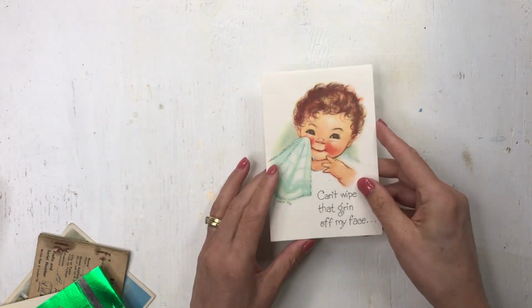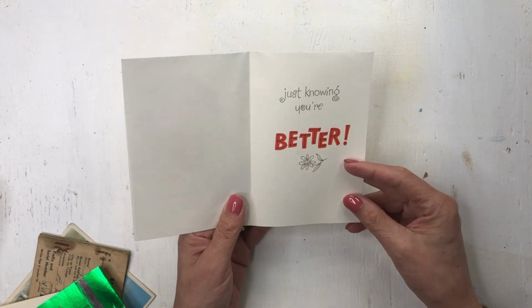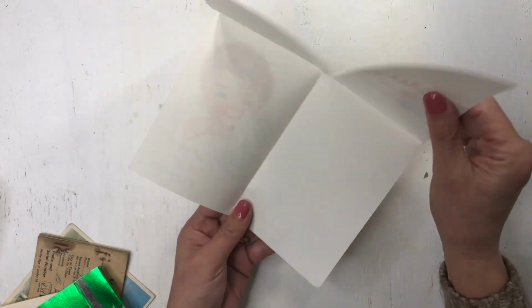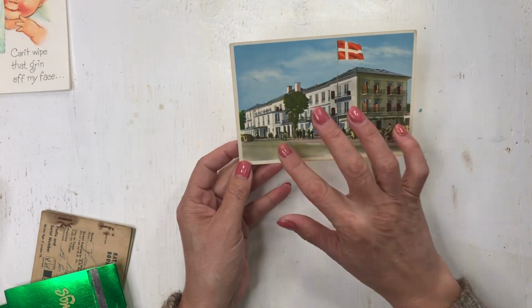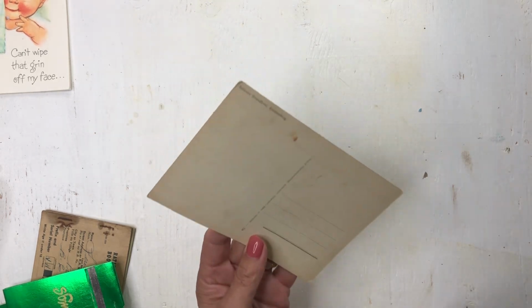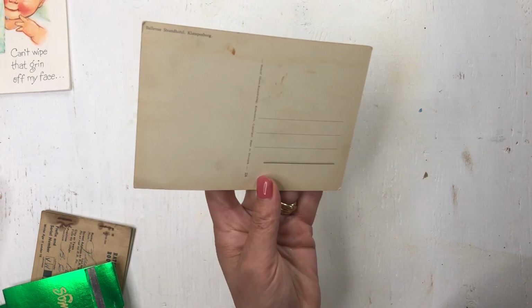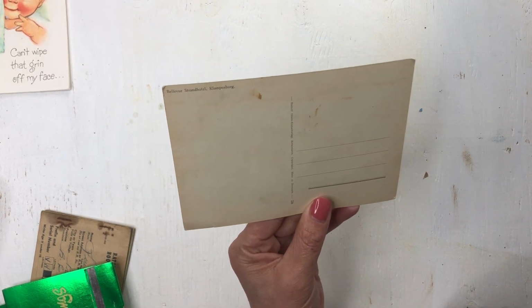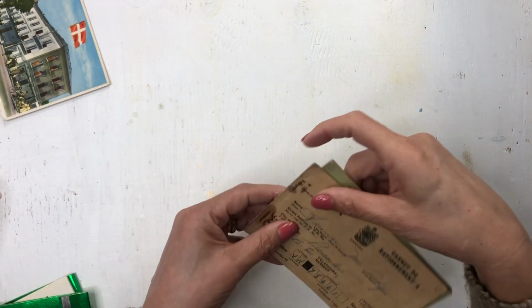It is all good. And then I found a couple of loose things. This vintage, can't wipe that grin off my face, just knowing you're better. Oh, it's one of those cards, a vintage card. And one vintage postcard. I just like the building and the colors. It is Bellevue Strand Hotel, Kampenburg. I don't know where that is, but Copenhagen. Okay.